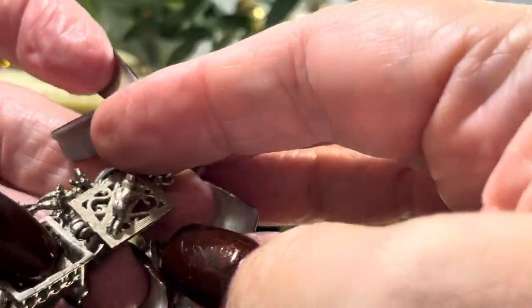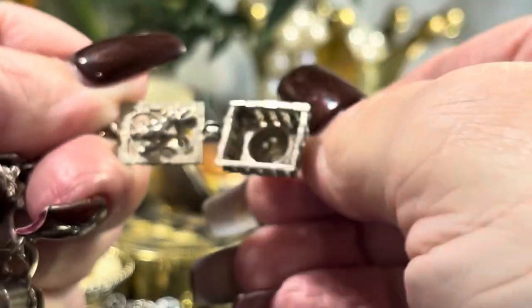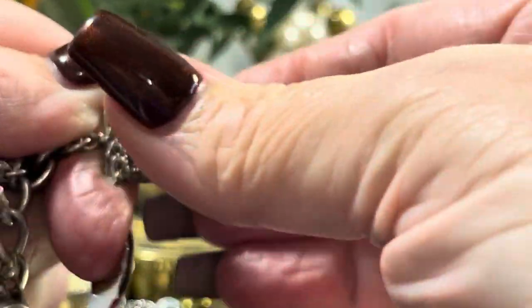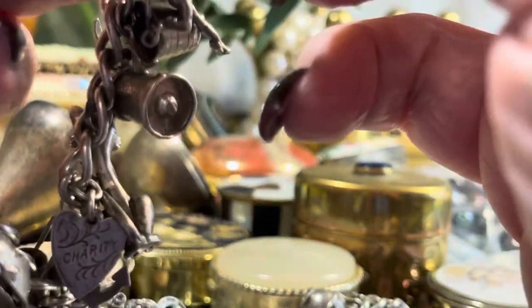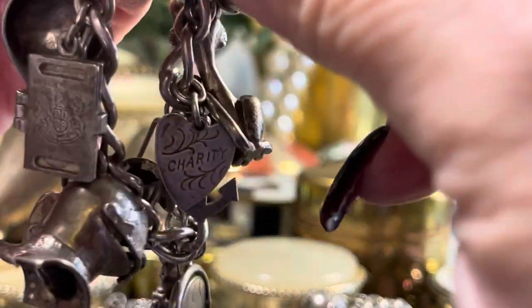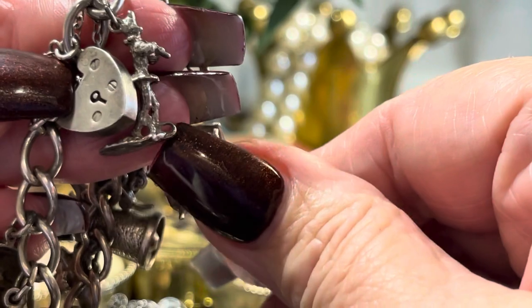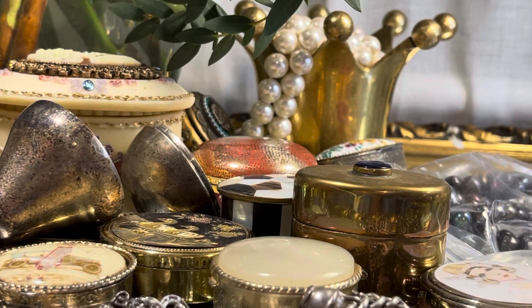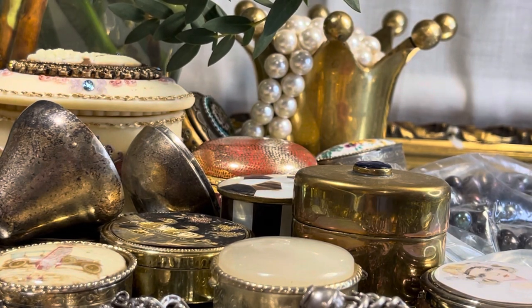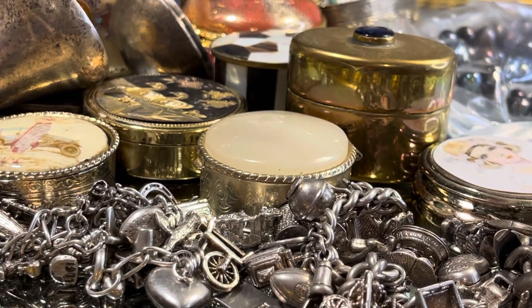Okay. Mercury and his bits. A mosque. And a person praying. Worshipping. And what's this last one? Pied Piper. Very cool. Okay. That's the charm bracelets for now. I think we have enough.